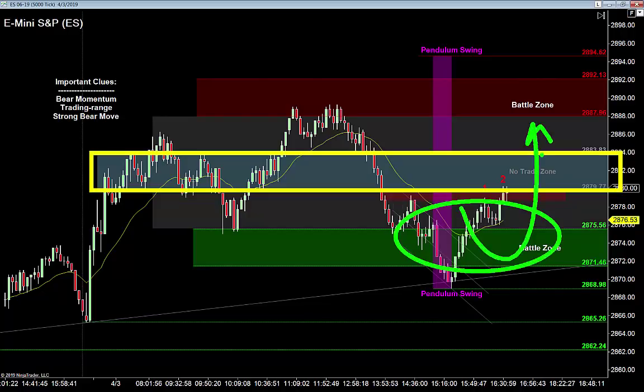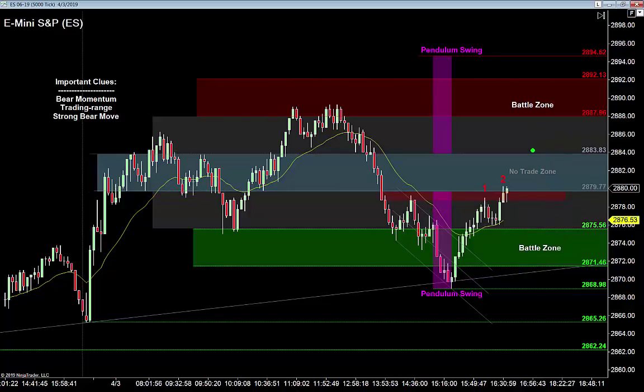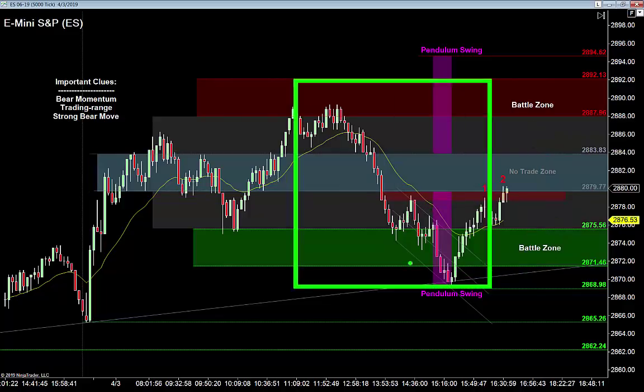The problem I have, though, is like I mentioned in the introduction, the big elephant in the room. This guy, that big move down. We talked about this last night. Anytime I have a big move in one direction, a strong move in one direction, what do we usually see? We usually see a second leg. We usually get that second leg.